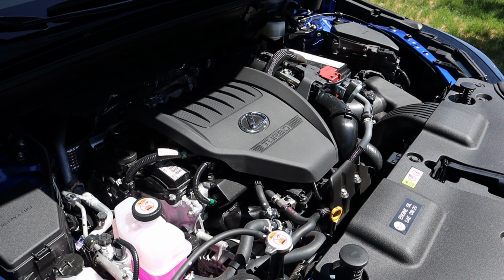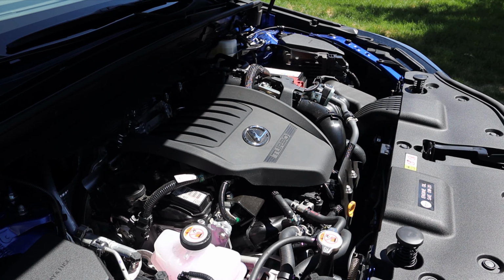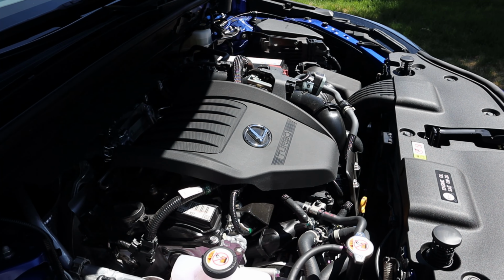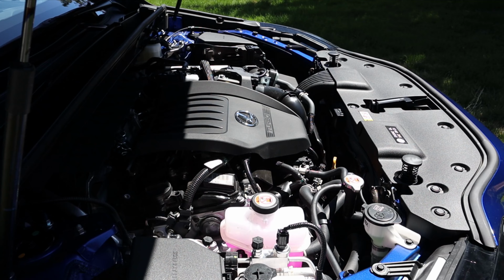Under the hood, we have a turbocharged 2.4 liter 4-cylinder that goes through an 8-speed automatic transmission. Fuel economy is 22 around town and 28 on the highway, with power outputs being 275 horsepower and 317 pound-feet of torque.